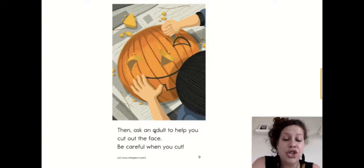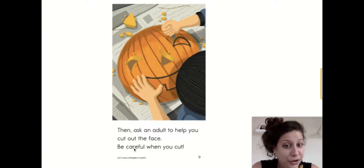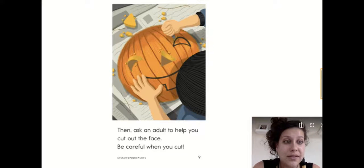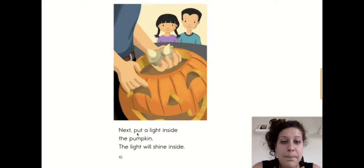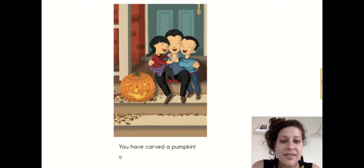Then ask an adult to help you cut out the face. Be careful when you cut. Next, put a light inside the pumpkin. The light will shine inside. Finally, put the pumpkin where everyone can see. You have carved a pumpkin.